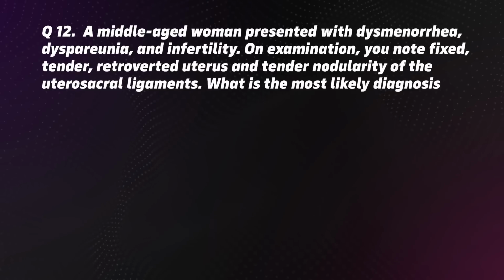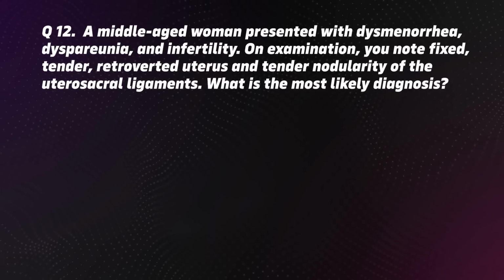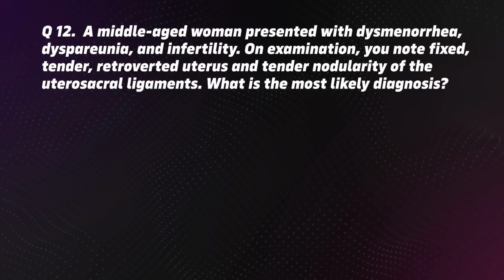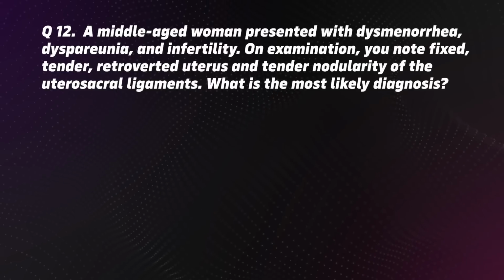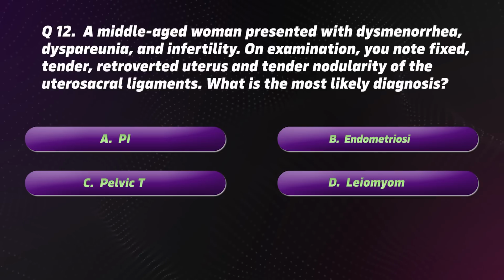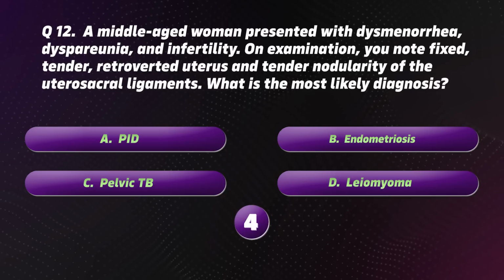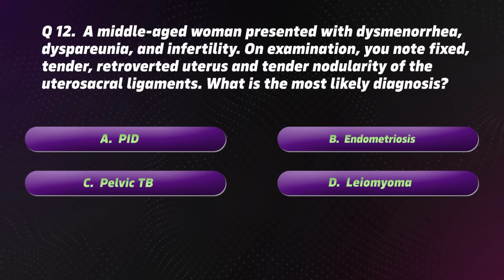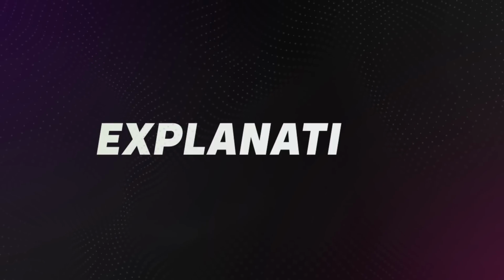Question 12. A middle-aged woman presented with dysmenorrhea, dyspareunia, and infertility. On examination, you note fixed, tender, retroverted uterus and tender nodularity of the uterosacral ligaments. What is the most likely diagnosis? Here are the options. A. PID. B. Endometriosis. C. Pelvic TB. D. Leiomyoma. And the correct option is B. Endometriosis. Here is the explanation.